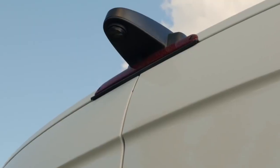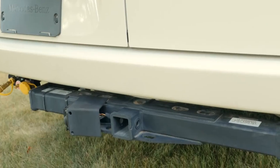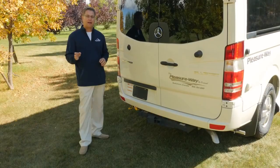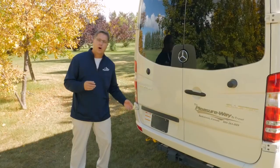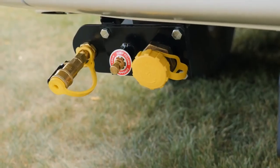As we come around to the back of the coach, I'm going to point out that we have a backup camera direct from Mercedes-Benz. It has a 5,000 pound hitch and 7-pole wiring, so you can tow up to 5,000 pounds. And we have a propane quick connect. So if you have a portable barbecue or grill, you can simply plug it in right there.